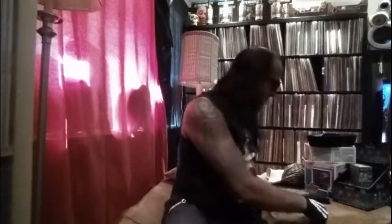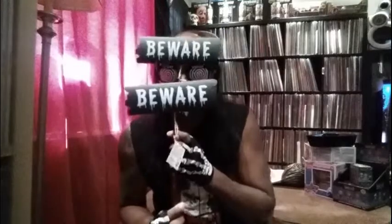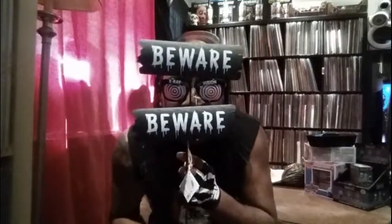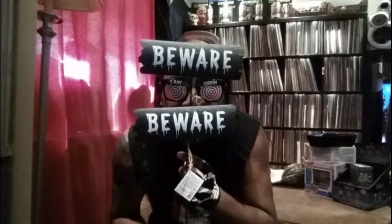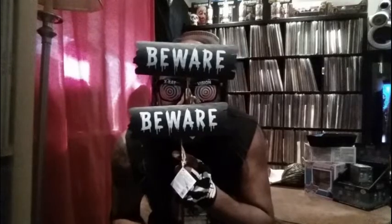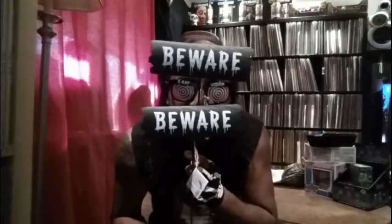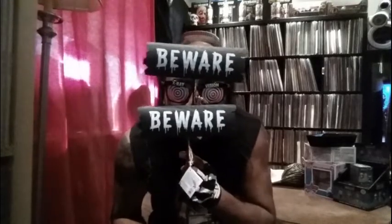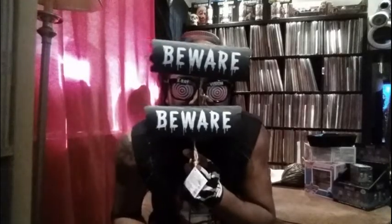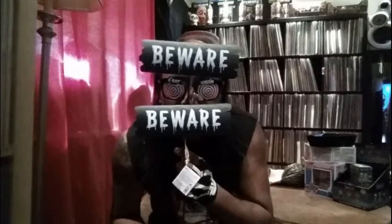Okay, so again from Party City, I got a couple of these beware signs. These metal beware signs that you would just stick in the ground. I have this thing with beware. It comes from the Misfits EP, Beware. But it's gotta look really good though.